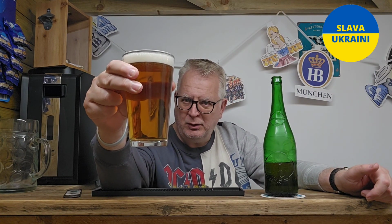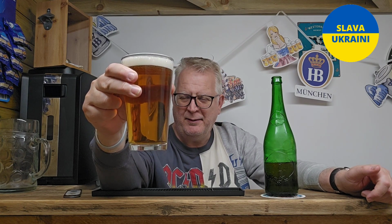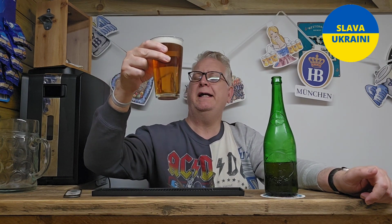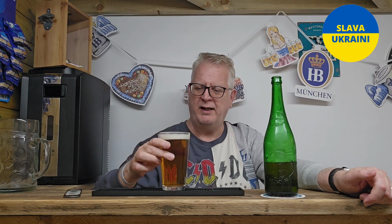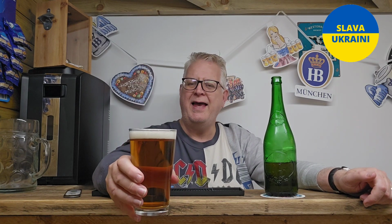So that has poured a clear, I'm going to call it a dark amber colour. Dark amber, dark golden, with some really nice, really fine carbonation actually, which is the hallmark of a good beer. And the head of it looks like a beer. It's got a creamy white head.